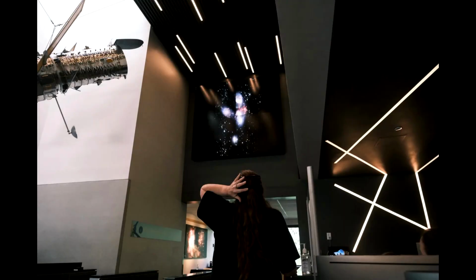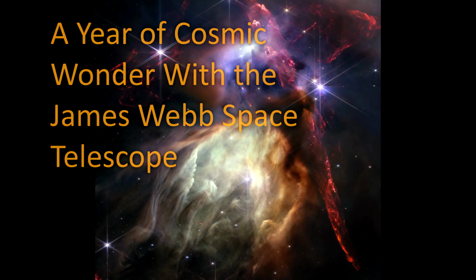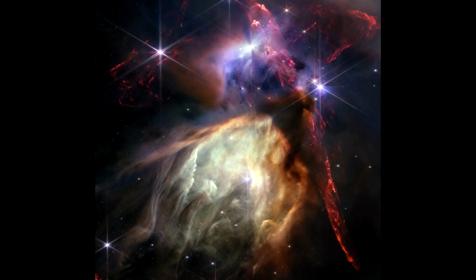A year of cosmic wonder with the James Webb Space Telescope. With a new image, NASA commemorates the first anniversary of doing science with the most powerful observatory ever sent to space. By now, perhaps we should be getting used to unreal images of the cosmos made with the James Webb Space Telescope. But a year after NASA released the Cosmic Observatory's first imagery, the space agency has dropped yet another breathtaking snapshot of our universe.